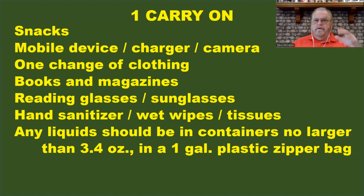So you've just bought a bottle of water, you get three sips out of it, and you have to throw it away, and then you have to buy new water on the other side of security so you can drink water.